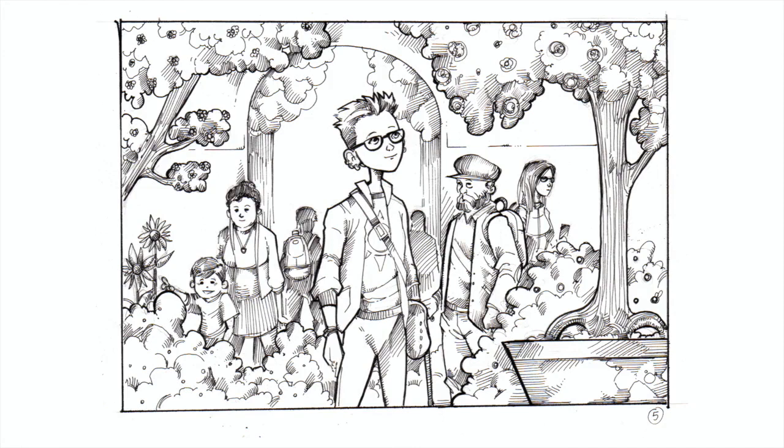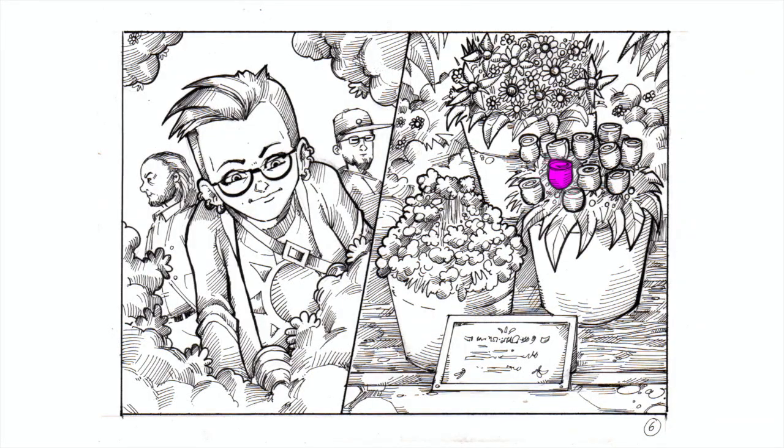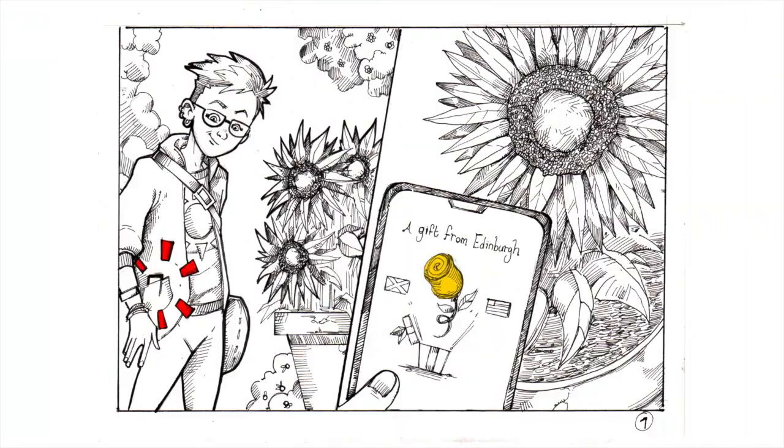Holly simply meanders around, enjoys the scenery, takes in all the greenery around her. But Holly is a botanical hipster who likes particular kinds of plants, not just the garden variety roses or sunflower daffodils. She likes specific species that are uncommon, and of course she finds one tucked away behind a bunch of pots. And upon seeing this, she gets a small vibration in her pocket and is alerted that there's a gift waiting for her from Edinburgh.